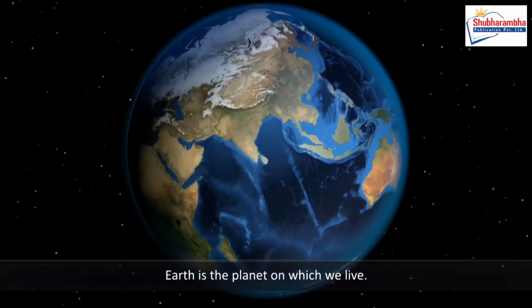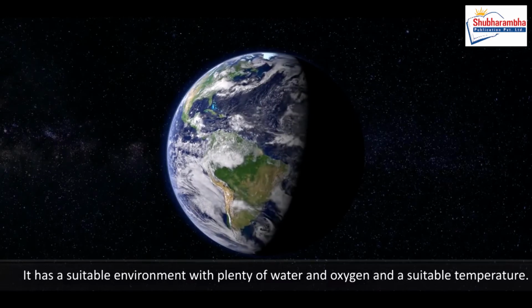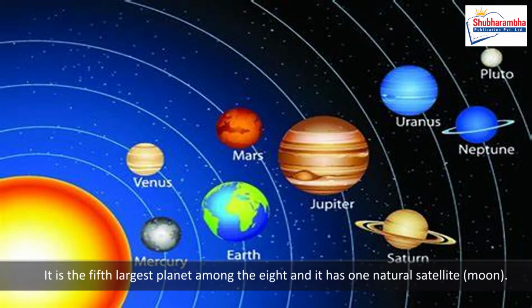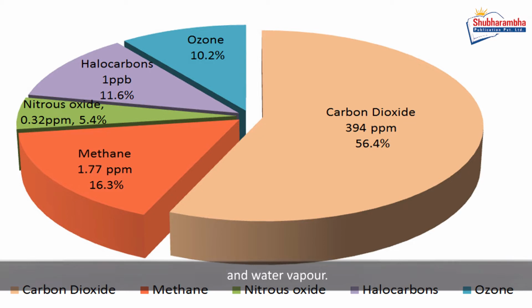Earth. Earth is the planet on which we live. It has a suitable environment with plenty of water and oxygen and a suitable temperature. It also has an atmosphere that enables living organisms to survive. It is the 5th largest planet among the 8, and it has one natural satellite, Moon. The Earth's atmosphere consists of nitrogen, oxygen, argon, carbon dioxide and water vapor.